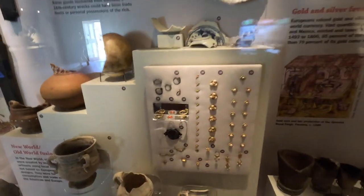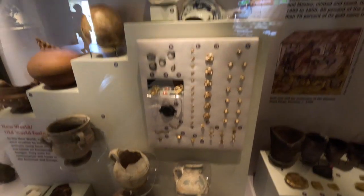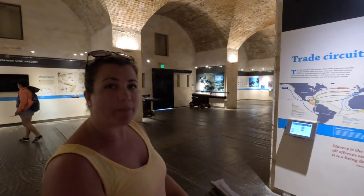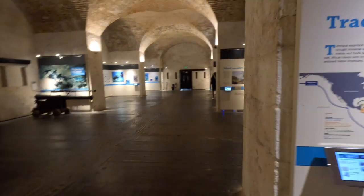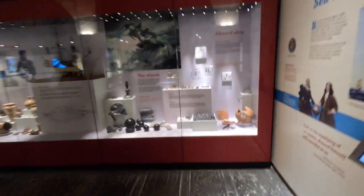I've got some more things here. Oh wow, is this jewelry? Yeah, gold. Wow. They said a lot of these ships had lots of gold and treasures, jewelry. Looks like bricks of gold too. Also tobacco, cocoa, things like that, because they wanted to trade and find other countries that they could trade with. These cannons. Bullets.